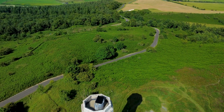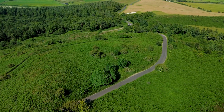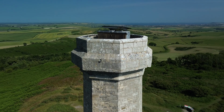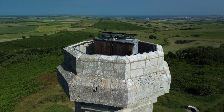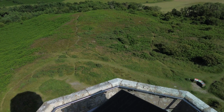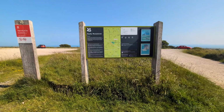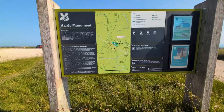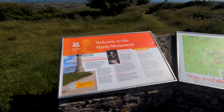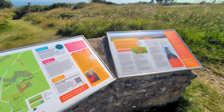Constructed from local porcelain stone, the monument stands at 72 feet tall, or around 22 metres. Its distinctive octagonal design isn't just for show. It aligns with the compass points, acting as a symbolic nod to navigation and Hardy's life at sea.